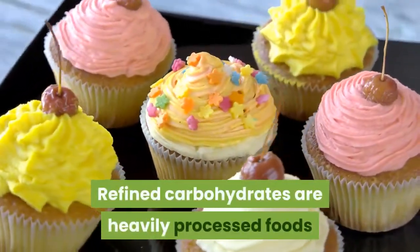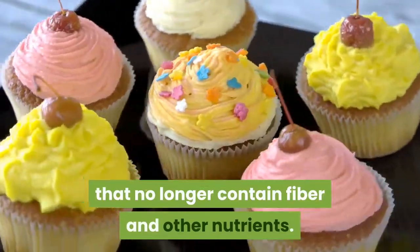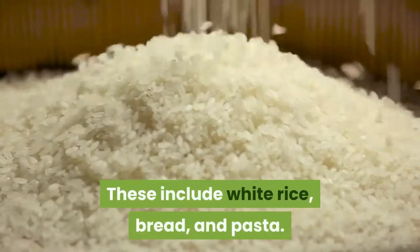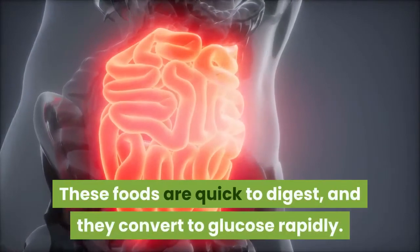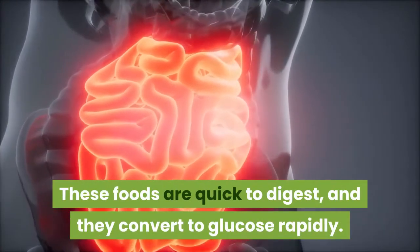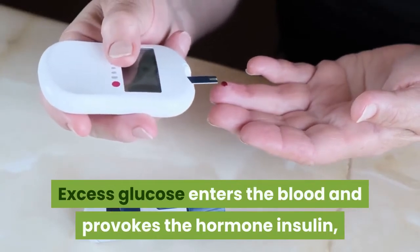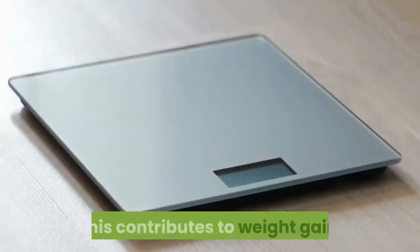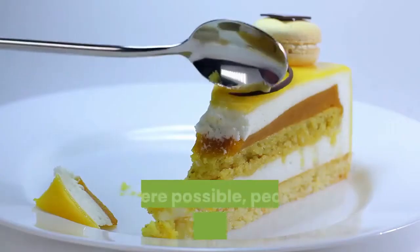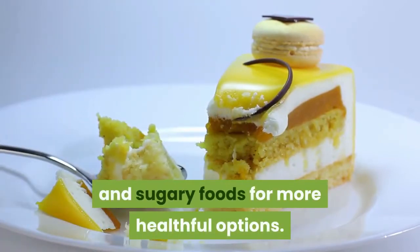Refined carbohydrates are heavily processed foods that no longer contain fiber and other nutrients. These include white rice, bread, and pasta. These foods are quick to digest, and they convert to glucose rapidly. Excess glucose enters the blood and provokes the hormone insulin, which promotes fat storage in the adipose tissue. This contributes to weight gain. Where possible, people should swap processed and sugary foods for more healthful options.